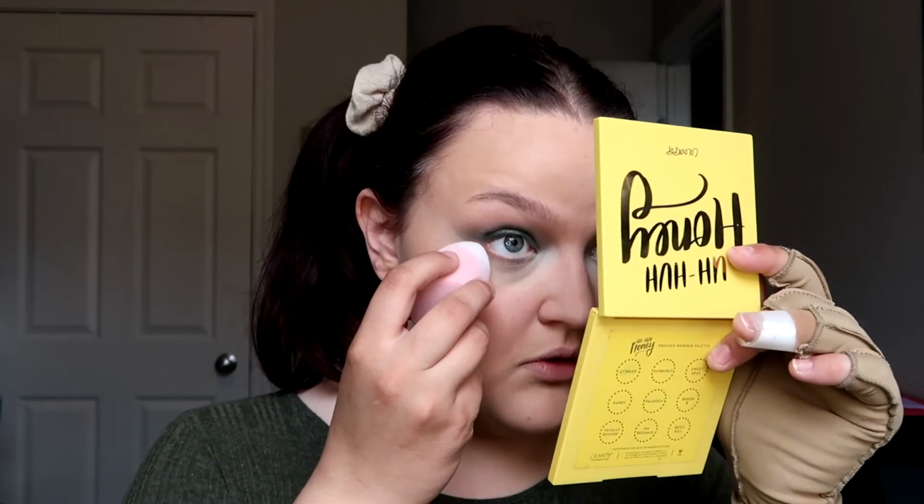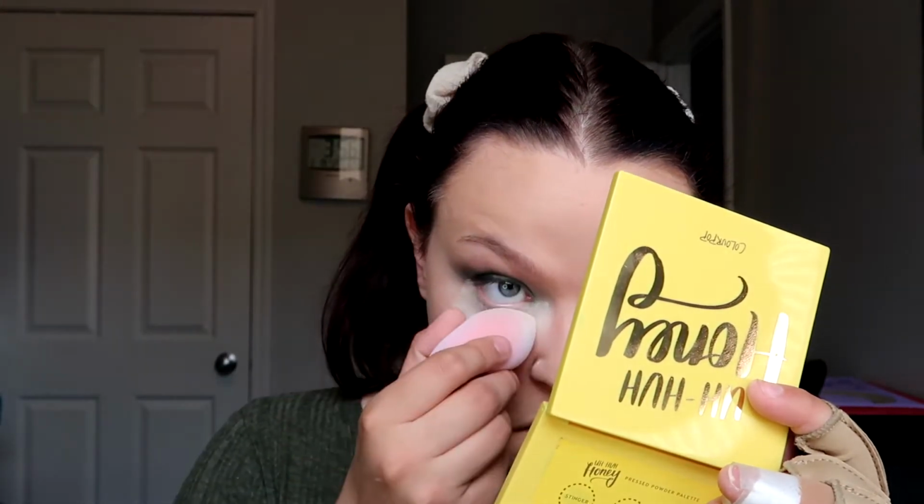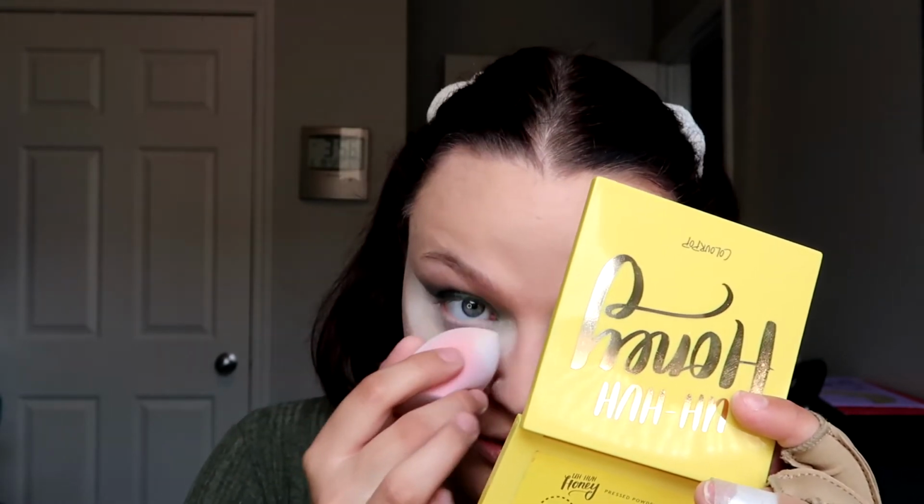So I'm gonna take the Laura Mercier mineral finishing powder in the shade 1. I've only used this once, and I want to give it another shot today. So that's what we're using to set that concealer. I can't remember if I like this or not. I know I liked it, but I can't remember exactly what I thought of it. So we're gonna take this on my Real Techniques powder sponge, which y'all know is my thing currently. I just really like this powder sponge from Real Techniques. It's just so good.